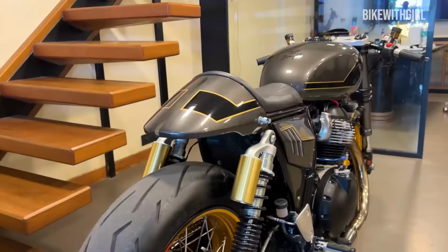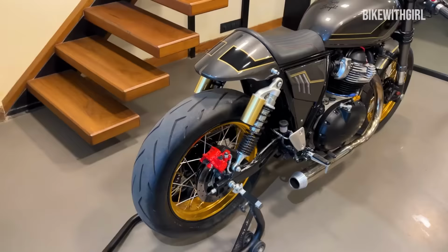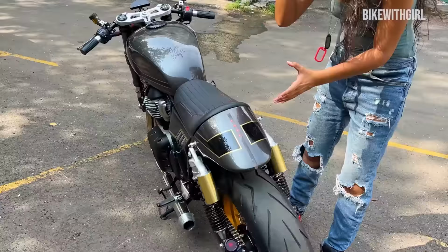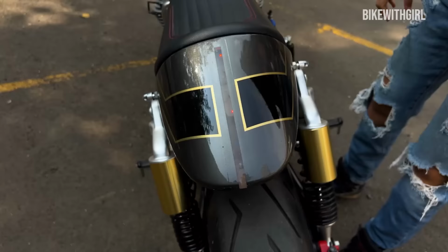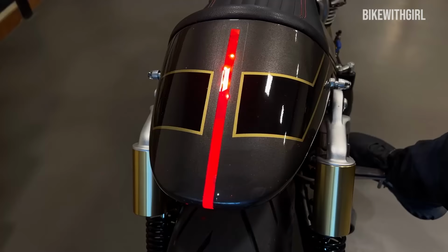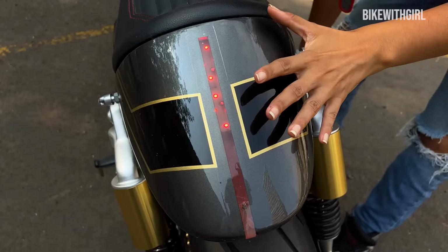See the rear section of this motorcycle, it has clearly been cut, and to make this beautiful tail. This is one gorgeous tail. If you look closely, the tail lamp is actually integrated into this beautiful tail section, and this red pops beautifully against this paint job. It's so simple but so effective.